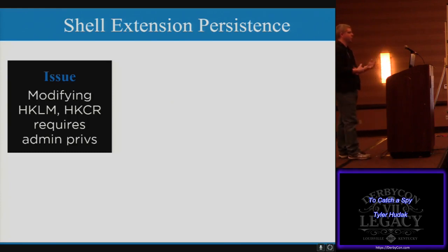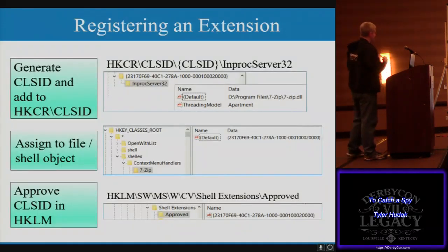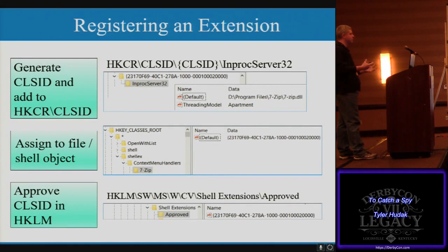But there's an issue here. Modifying these two hives requires administrative privileges. And hopefully we're locking our users out of administrative privileges, or they're smart enough not to click yes for something that they didn't go in and install. So Windows actually provides a very nice solution for this. Let me jump back a second. HKCR is the thing in the middle. It's where you add in all of the different CLSIDs and the shell extensions where they live. And typically this lives in its own hive, which again requires administrative privileges.